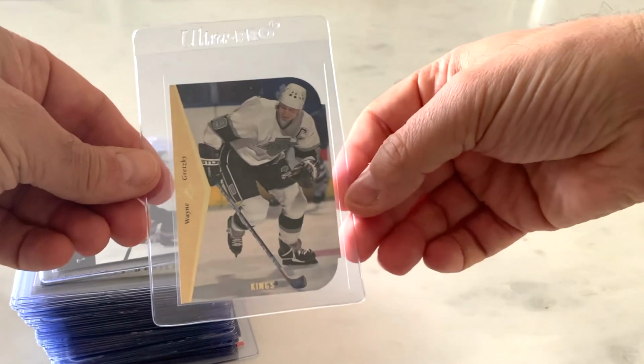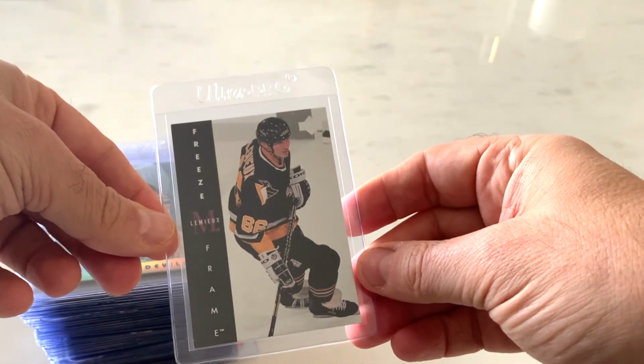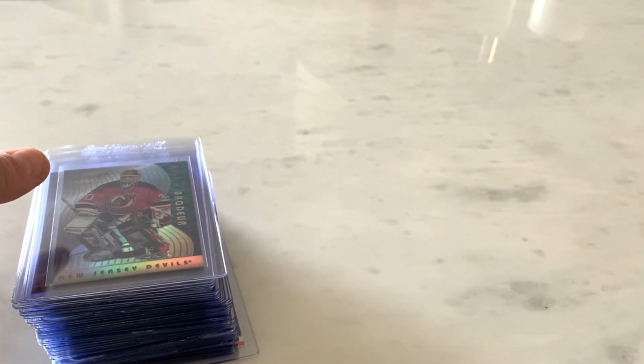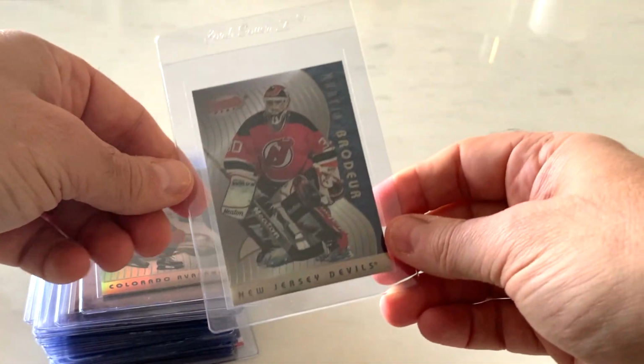Here's a Gretzky die cut. Really enjoy the die cuts too, which are really cool cards. Upper Deck Freeze Frame, Lemieux. You're going to notice a theme, whether it's Lemieux, Gretzky, Messier, Brodeur. Lots of obviously the legends here. There's not going to be a lot of current players.